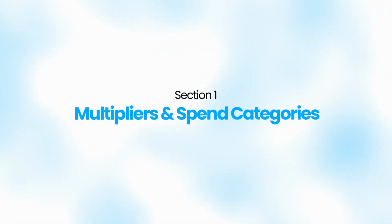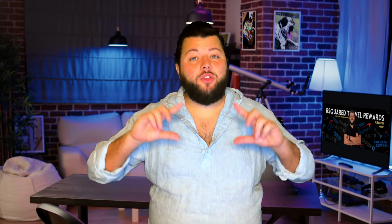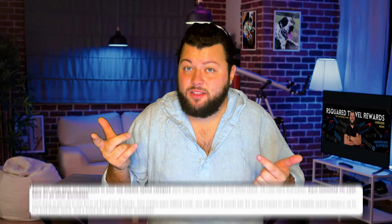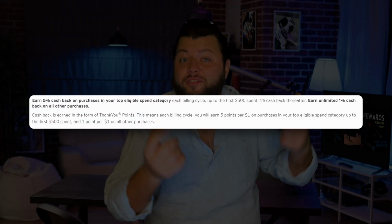Let's start with Section 1, multipliers and spend categories. If you're into cashback, playing in the 5% sandbox is your world. The Citi Custom Cash has you covered. By the way, from here on, I'm going to use the X term instead of percent, given that Citi rewards in terms of thank you points, which you may choose to convert to cash.